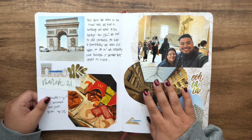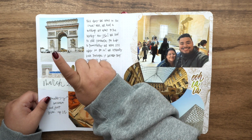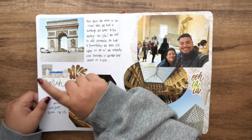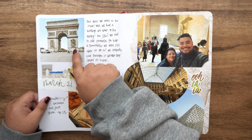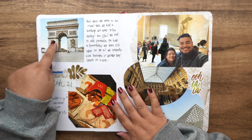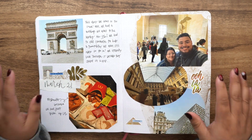This day we ended up going to the Louvre, but it's actually really funny because there's two Arcs of Triumph. There's one that's the Arc of Triumph, which is this one, and then there's Arc of Triumph Alexandria or something like that. And we actually went to the main Arc of Triumph and it was the wrong one. So we were defeated at this point. We were like, there's no way.